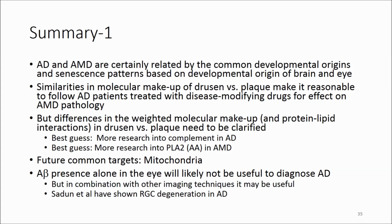But differences in the molecular makeup between drusen and Alzheimer's are also going to be informative. And if I had to make my best guess about molecules in drusen that may be informative for developing therapies, I would say phospholipase A2, the arachidonic acid pathway, is something to think about. And on the other side, although you can find that complement is present in plaque, it's been very, very poorly studied in Alzheimer's, and I think deserves another look. Obviously, future common targets around mitochondrial health hopefully will yield some therapies for both.